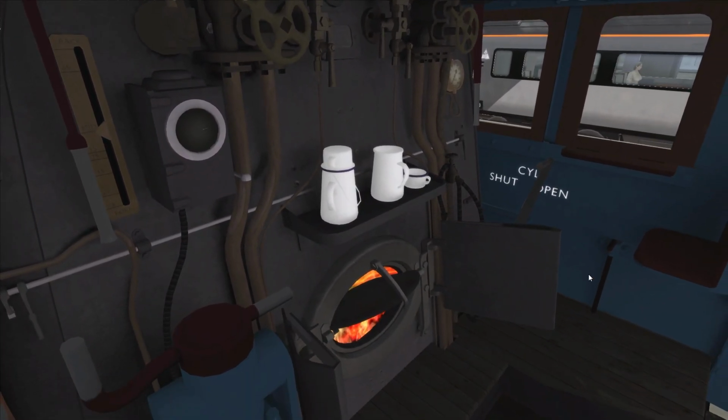Loving the sound of that coal shoveling, and you can actually hear the flames as well of the inside of the firebox. That's really cool. So much better than the Kuju one that we had before.